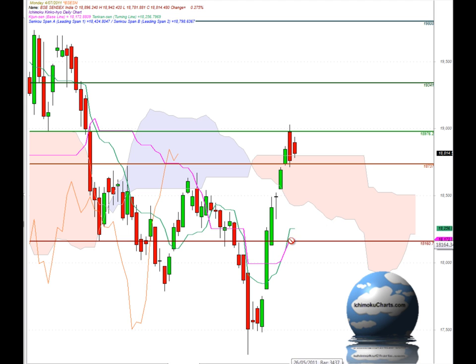One thing to watch out for is that the Tenkan-sen, the pink line here, has turned flat. And very often price action will be attracted back towards that pink line, which represents equilibrium in the medium-term time frame. So there is a possibility that the market will potentially retrace back within the cloud. Now, within the cloud, we should expect to see the market find support anywhere down to the bottom of the area, which is roughly about 18,420. So a very large zone of support for this market.